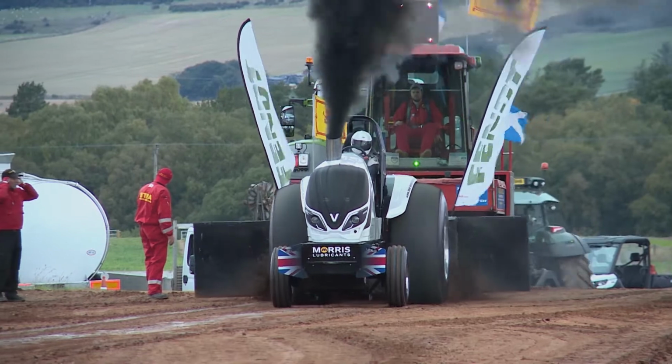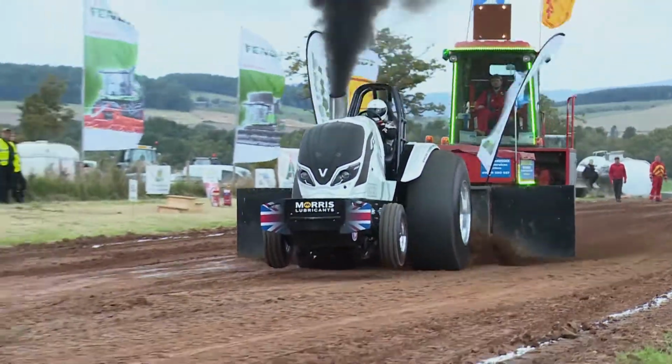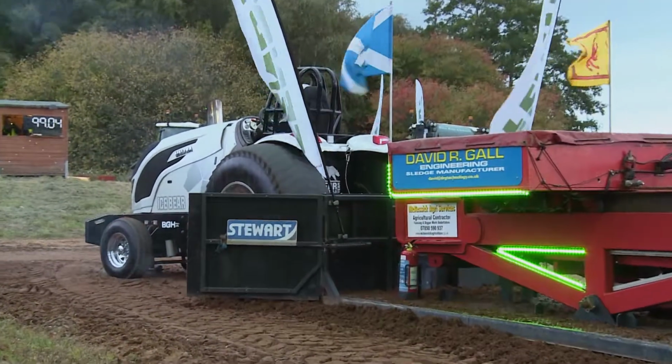Gotta see that one again. Masterclass in tractor pulling. Perfect balance, perfect power, very minimal steering required. Wonderful.